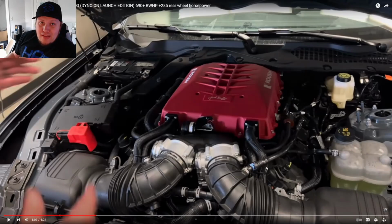Got a good one for you guys today. We finally have numbers on the Roush Supercharger for the 2024 and up Mustang. Bren Speed out of Indiana posted a video, and it's quite interesting. Let's compare this to the Whipple, and let's see which one might actually be better for you.